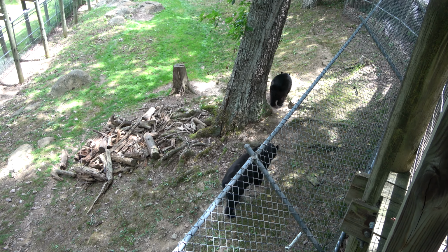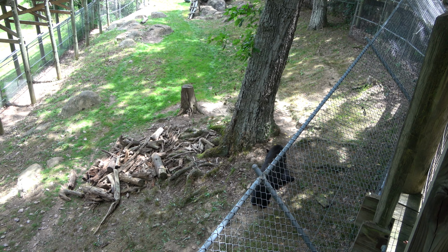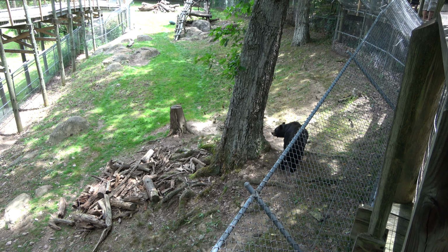Pretty neat little area. Molly, do you have a favorite animal? The bears are very, very active here. I wish they were more active, but I would go with the red wolf pups. That's, you know, a very rare animal to see. Yes. Those cute little guys. Good for them for having so many.